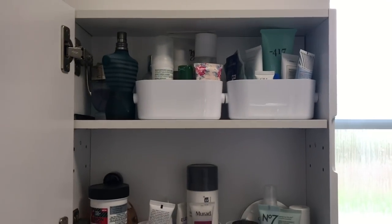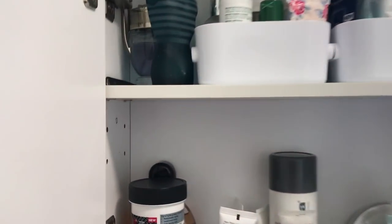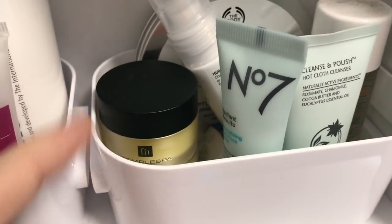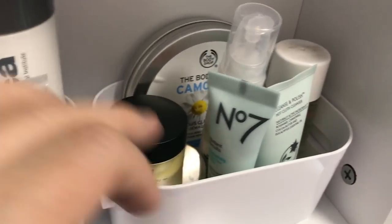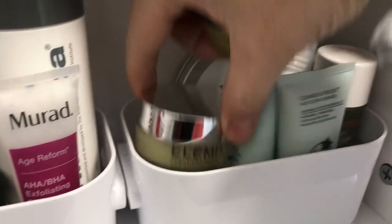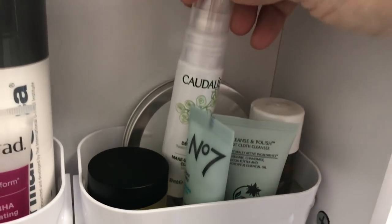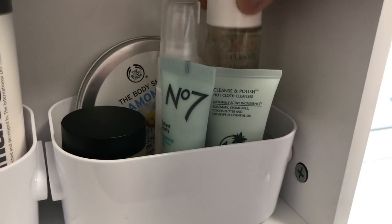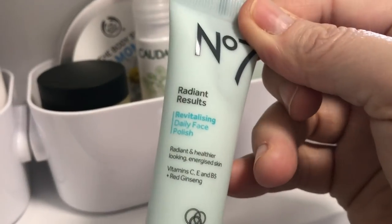So this is it finished here. So this looks a lot neater. I'm really, really pleased with these little baskets and tubs. So I'll show you what I've got. So in this first tub here, I've got mainly sort of like oily cleansers and things, just things to get my makeup off properly. So we have the Body Shop balm. Then I've got the Elemis balm and the Temple Spa balm. These are so nice. I've got an oil from Caudalie and another oil from Sanctuary Spa. A little cleansing polish by Lizelle, and this one is a face polish from Number 7.